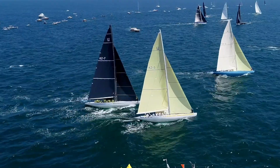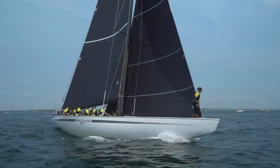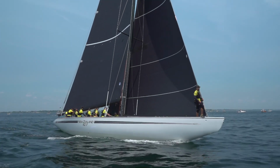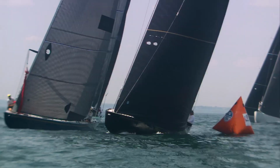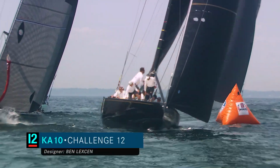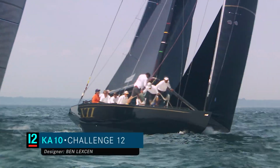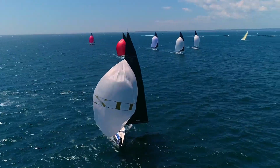So they always thought that the plastic fantastics were cheater boats, because the final iteration of the boat, KZ7, which is also here, I think won 35 out of 37 Challenger races. Challenge 12 raced in the 1983 Challenger trials and was a sister ship to Australia 2 without the wings on her keel. Australia 2 went on to win the America's Cup that summer.